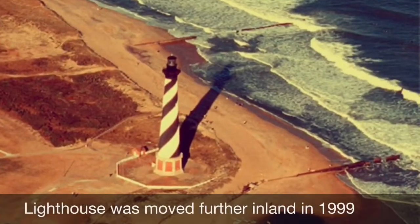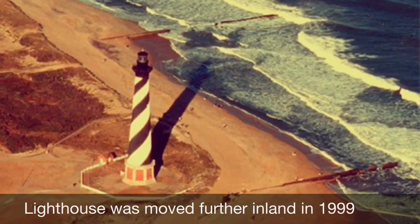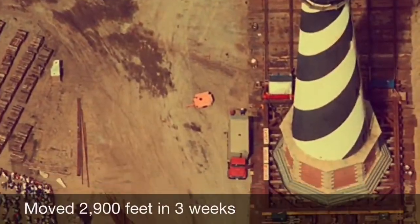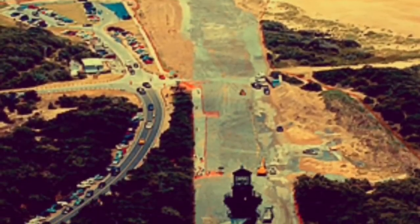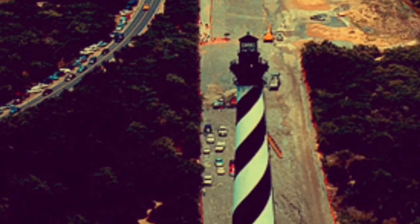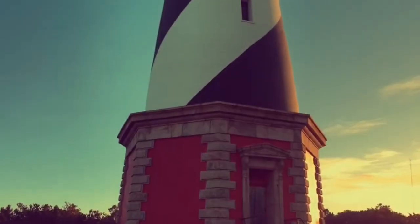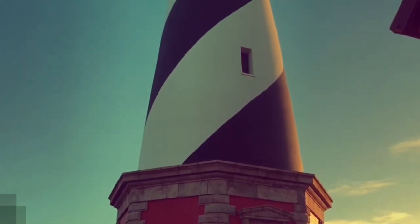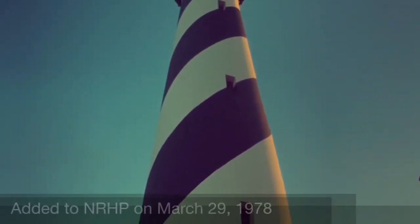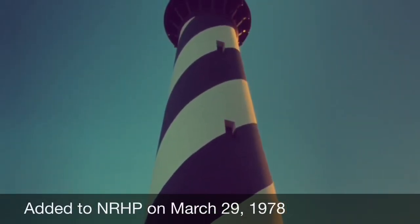In 1999, the tower was again threatened by rising sea levels, and a massive undertaking to move the entire tower 2,900 feet inland began. Originally planned to be moved in 6 weeks, it reached its current location in half the time. Standing more than 200 feet tall and weighing more than 5,000 tons, it remains the largest masonry structure ever moved. Cape Hatteras Lighthouse was added to the National Register of Historic Places on March 29, 1978.